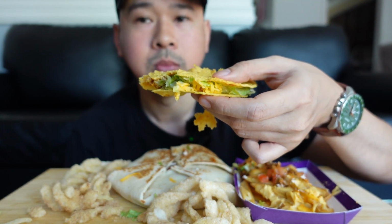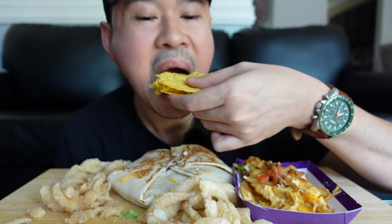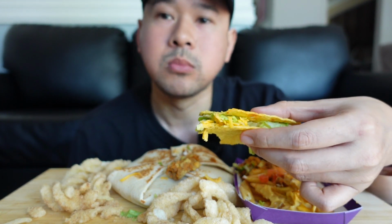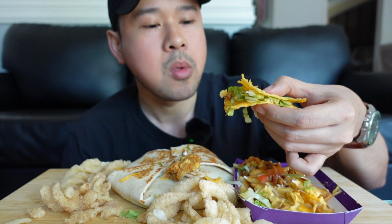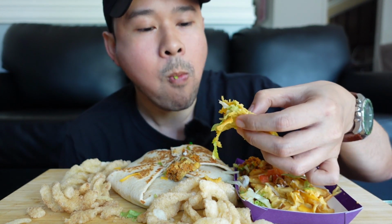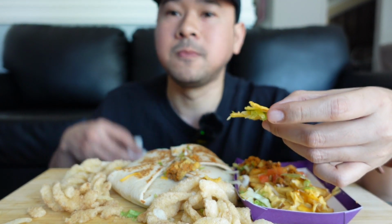So good. I also like those cheddar cheese and beef. They also have tacos made of Doritos chips.